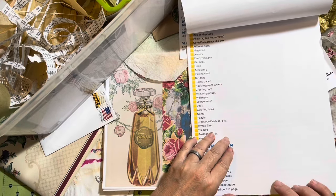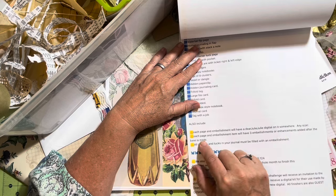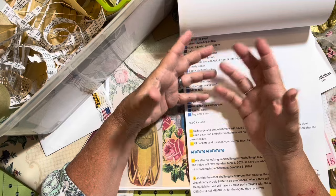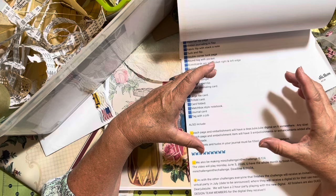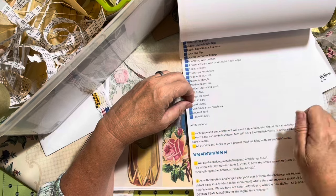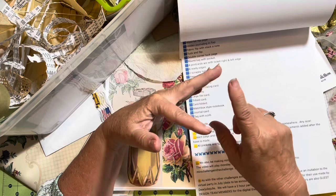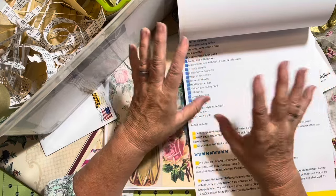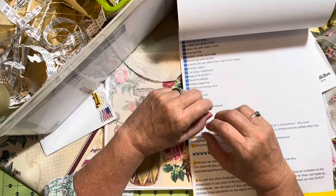Okay, each page and embellishment item will have 3 embellishments or enhancements added after the base is made. So you make the base, you make your belly band, and then, of course, you don't put it on your page yet, but you've made your belly band base, and then you can ink it, okay? You can sew it. So inking, stitching, stenciling, stamping. Of course, adding any stuff to that, each thing that you add counts as one of your 3 things.